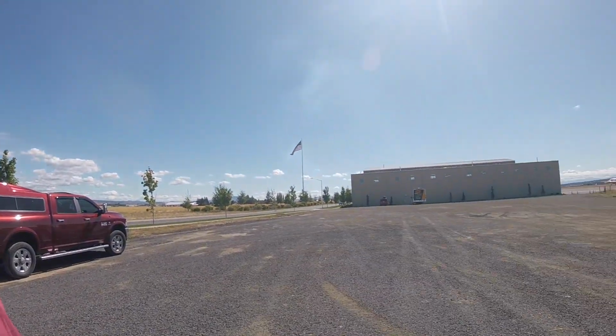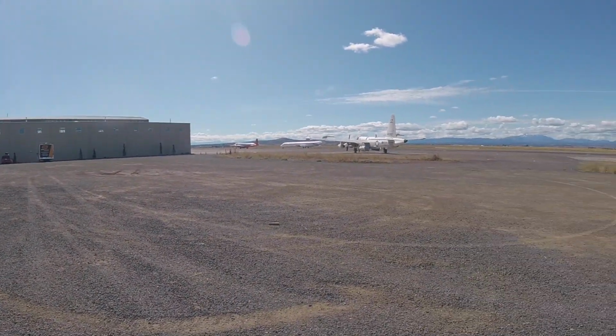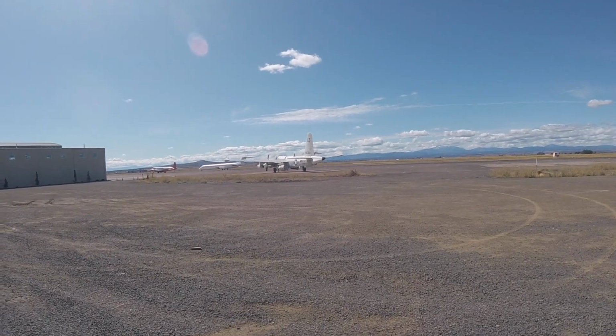Well, here we are at the Erickson Aircraft Museum. We're out here in their gravel parking lot, and we're here with the Harvest Hosts. So there's our rig. There's the Erickson Aircraft Museum. There's some of the planes parked out on the tarmac.